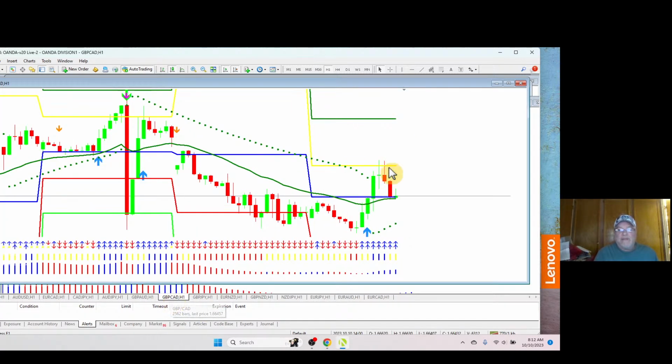Pound CAD, same way, hit resistance. It's not filled in its gap either up here. That's from Sunday night's open. So we're going to watch that for a turnaround to the upside, and it could come and test this daily resistance.